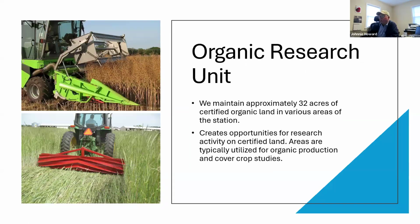We have an organic research unit. We maintain approximately 32 acres of certified organic land in some various areas across the station. There's not a lot of certified organic land available for researchers. It's a challenge to maintain organic certifications. And we had more land at one point in time, and it was getting to be more than could really be efficiently managed. And so we cut back on some of it, but we still do maintain. And we get projects just about every year. Somebody wants some certified organic land for some type of project.